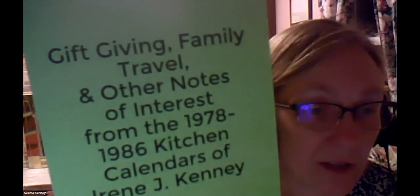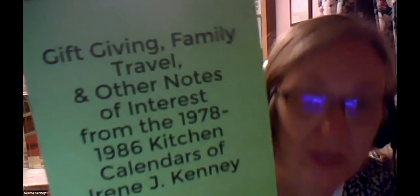People take things for granted these days. We have to teach them that we didn't always have those. It had things about business trips and gift giving. Gift giving was the big thing that I used to start that one with. She had tracked the gifts she gave as well as the gifts she received, which was kind of cool to look at and see what people were giving for gifts back in the early 80s.